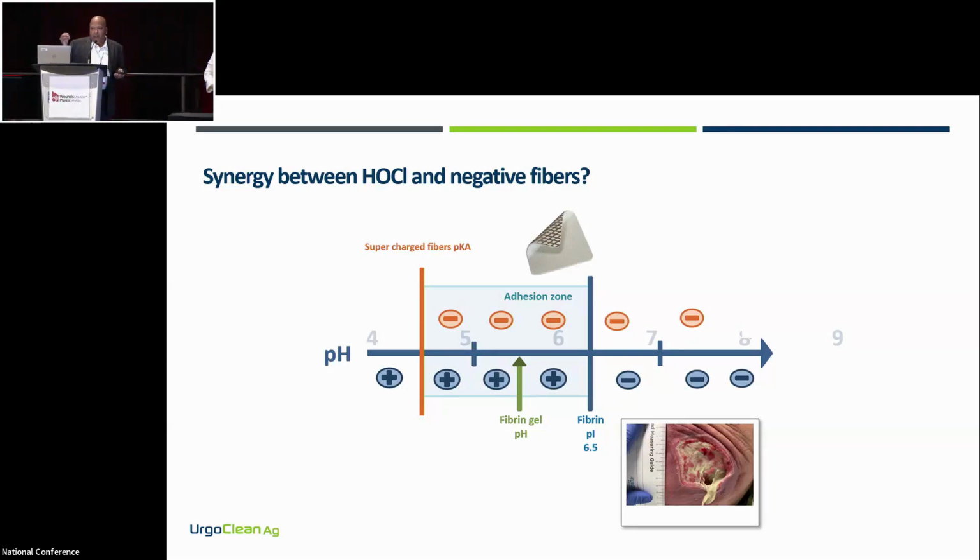The effect is not biochemical between Urgoclean Ag and slough. I like to say in joke a little bit, like many human relationships, it's purely physical. It's purely physical, okay? So just keep that in mind. That's how it works. It's not biochemical at all because it's a medical device. And it works through attractive physical forces. Thank you. Let's take the next question.